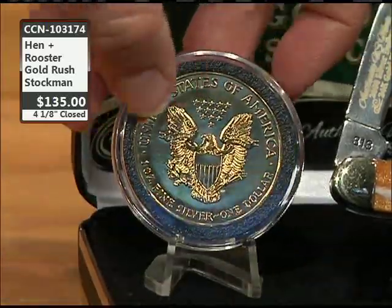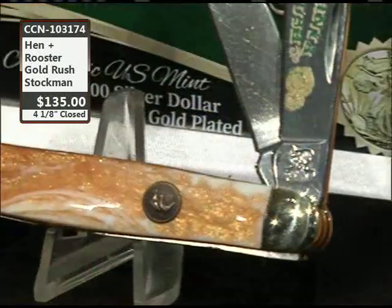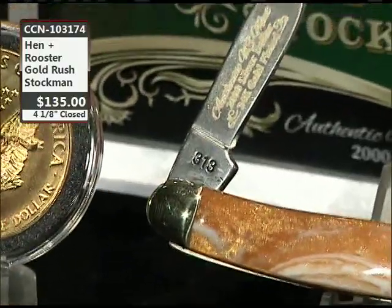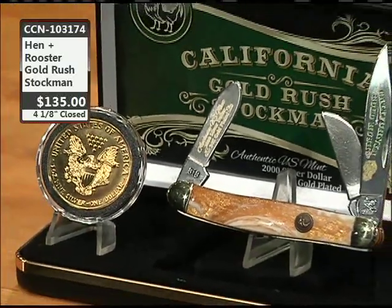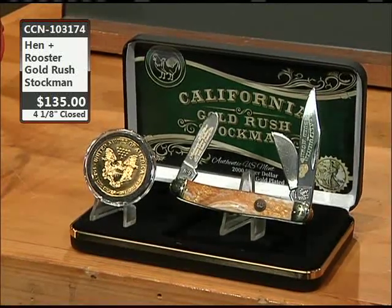Flip that around, you can see the eagle. Comes with a leather-bound gift box. And we only have 87 of those left. The Gold Rush, it is a golden white custom core line with genuine gold dust in there. And you'll also get a certificate of authenticity to go along with it too.